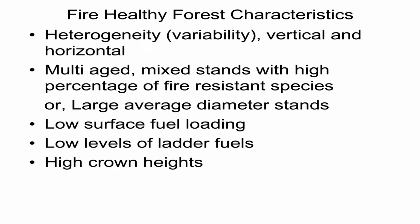So in summary, the main characteristic of a fire healthy forest is to have some variability in there, both spatial variability and species variability. The initial step you can take, often the most common and intuitive one, is to address the surface loading on the forest floor. That does a lot of work. That's what carries the fire most through the stand. Next would be to have low levels of ladder fuels to prevent that fire from moving up, and then increase your crown heights as much as possible.